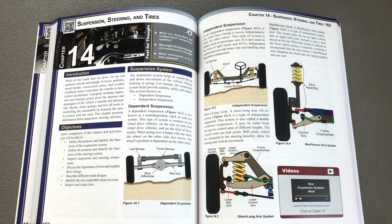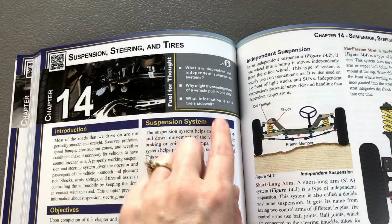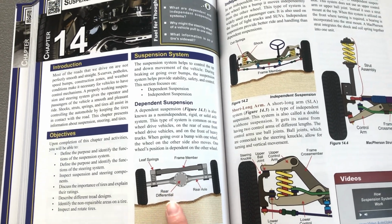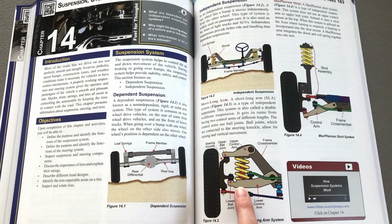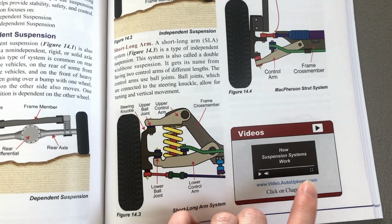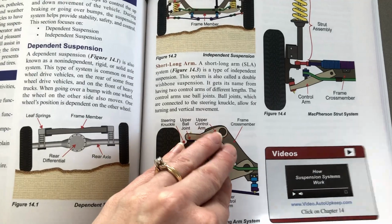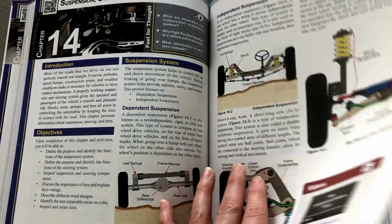All right, let's take a look at Chapter 14, Suspension, Steering, and Tires. We've got that QR code, Fuel for Thought. There is the introduction and the objectives for your student that they need to meet in this chapter. And then we've got what they are going to be reading, as well as lots of visual pictures, and this video you can find on their website. If you get the ebook, this link would be clickable and take you right to it. And of course, these videos are embedded in the online academy if you choose that option.